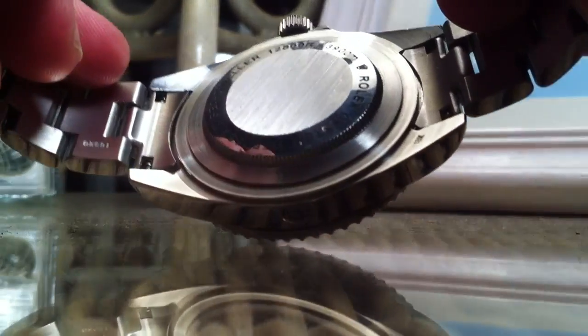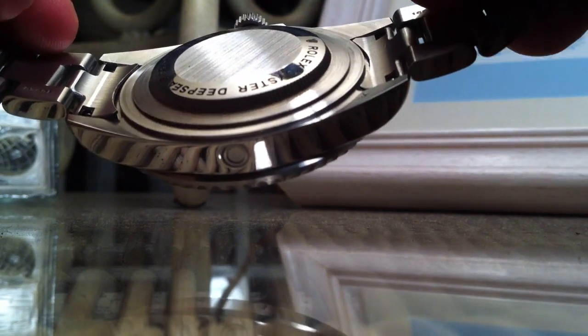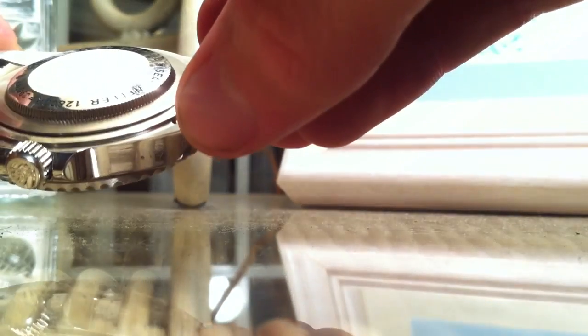And this is one of the few Rolexes that actually has stuff written on the back of the case. It says Sea Dweller, 12,800 feet equals 3,900 meters, I guess. And then it says Rolex over here. It says Rolex Oyster Deep Sea.